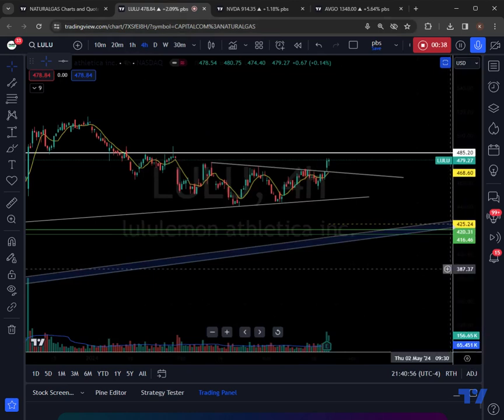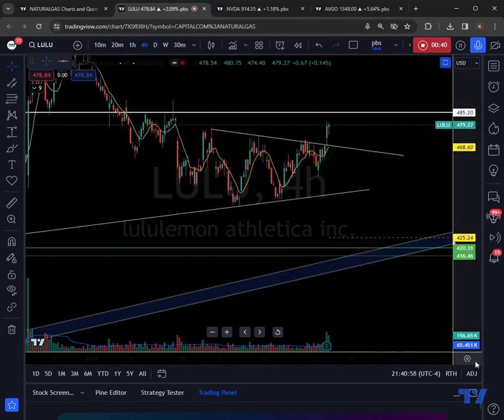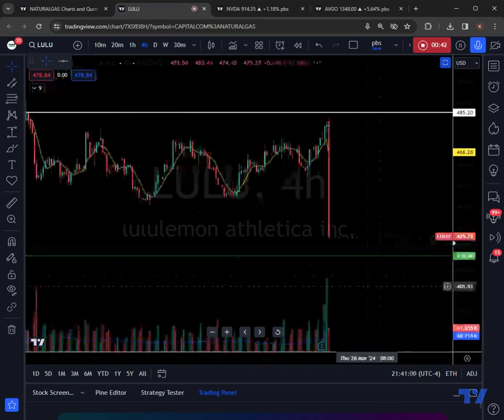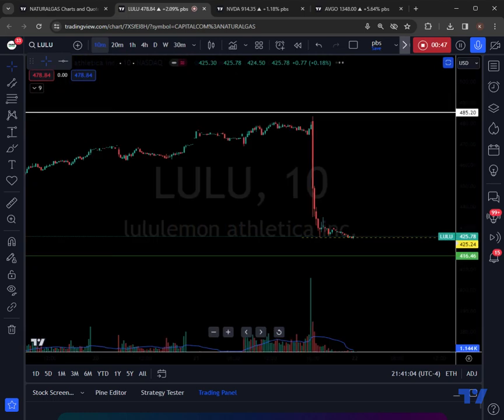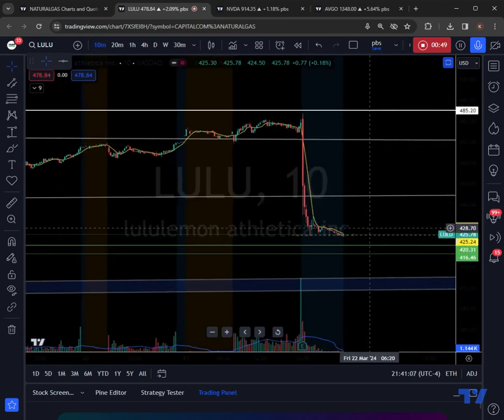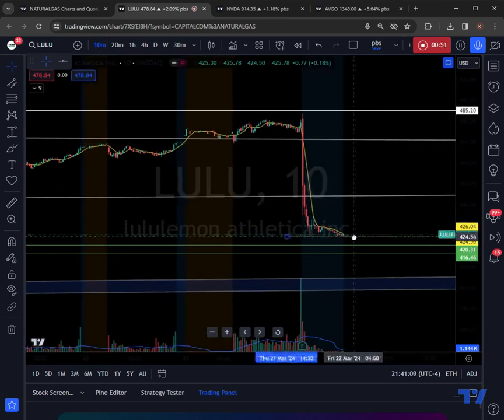It's actually hit a low all the way at 425.24. If I show you the after hours charts, look at that drop on Lululemon. A nasty, nasty candle to the downside, to say the least. Certainly not what you want to see if you went long this stock into earnings.